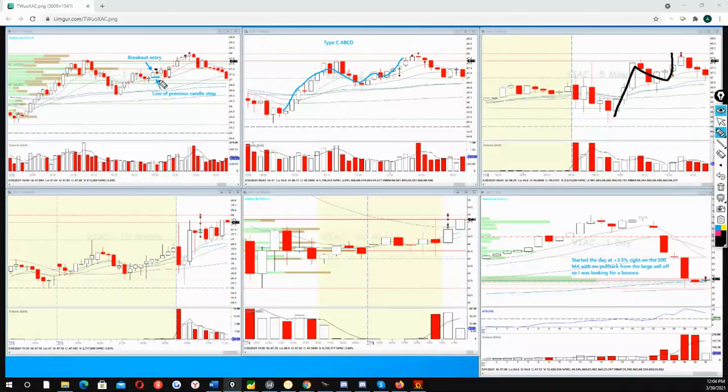So you took it to the long side. Stop loss was tight in this case, like really tight. I would have put it below these tweezers around here. If it's only 1 week, you could ignore it. But if it's multiple weeks, you definitely need to include it.